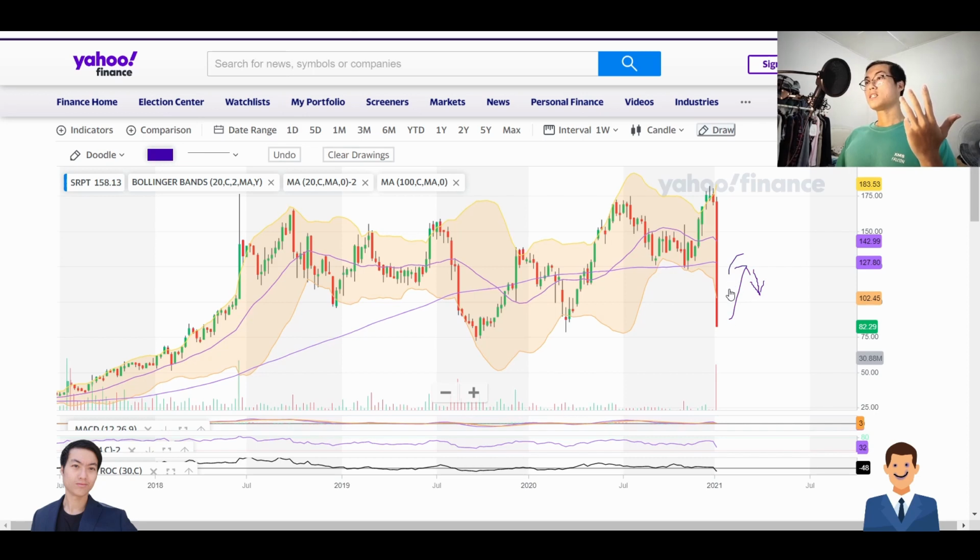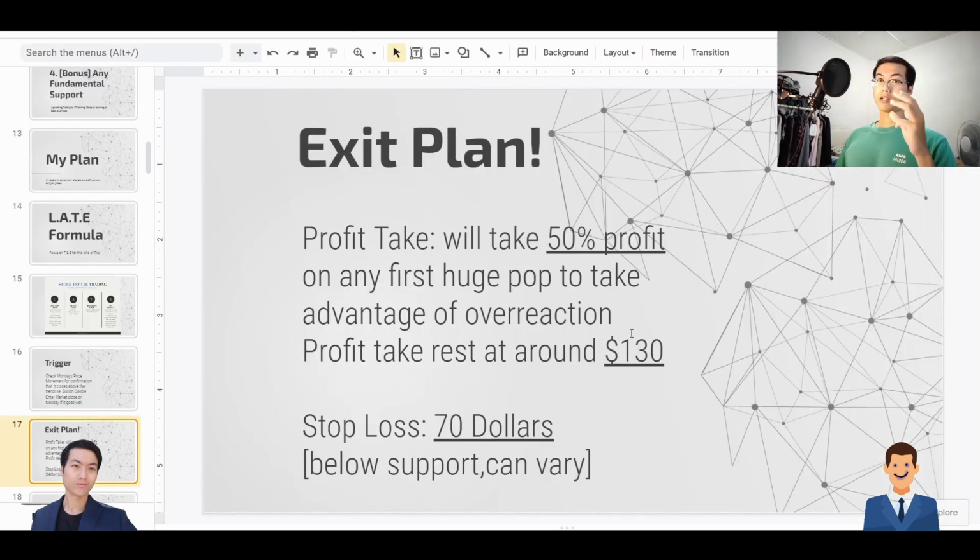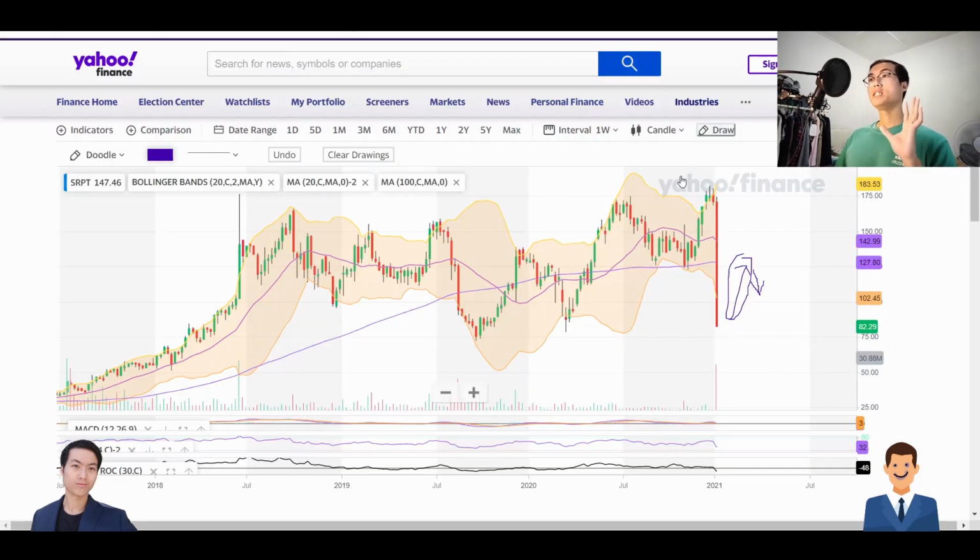So this first swing, right? The first swing, what I want to do is actually take some profits. I'll take normally 50% if I'm quite heavy into this. My position size is quite heavy. After I take the 50%, I'm not going to really care, because this is going to be a mid-term to long-term kind of trade, and I'll profit take the rest of my positions probably around where? Where do you guess?